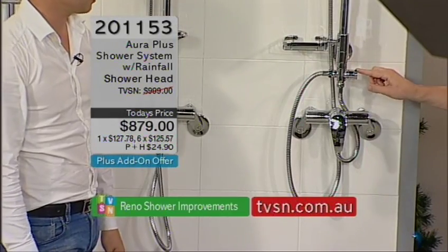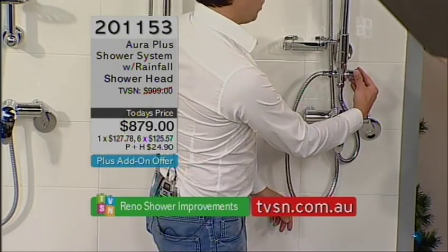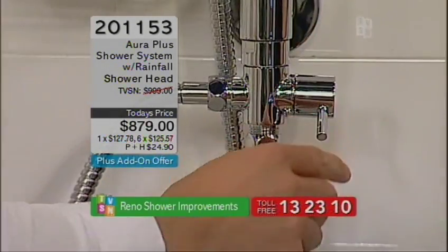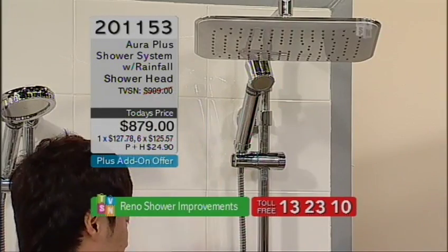So can you explain which position are we in for which? I'm pretty sure up is the overhead, and down is for the power shower head. Yep. And then middle?